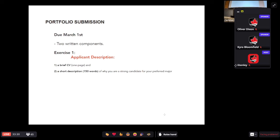So the first part of the exercise, the written exercise, is an applicant description. It's a brief CV. The CV is just a list of five, no more, no less, of your academic, athletic, and artistic accomplishments. So if you played on your high school volleyball team and went to the city finals twice, and that's something you're really proud of, you worked hard on it, it's something that you committed to, tell us about it. We want to know that.